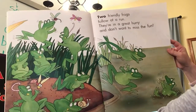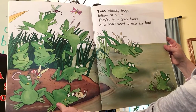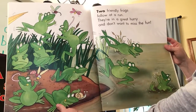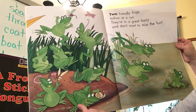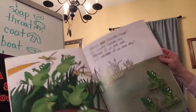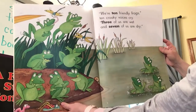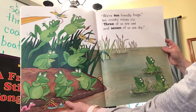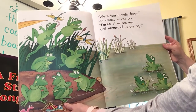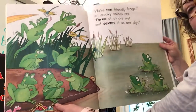Two friendly frogs follow it at a run. They're in a great hurry and don't want to miss the fun. We're 10 friendly frogs. 10 croaky voices cry. 3 of us are wet and 7 of us are dry. 3 and 7.